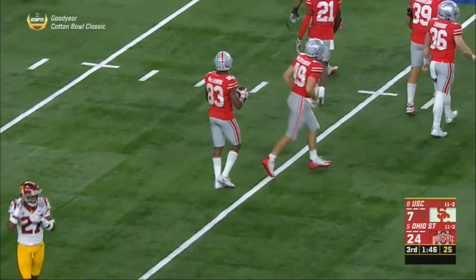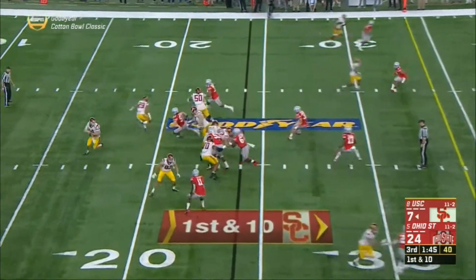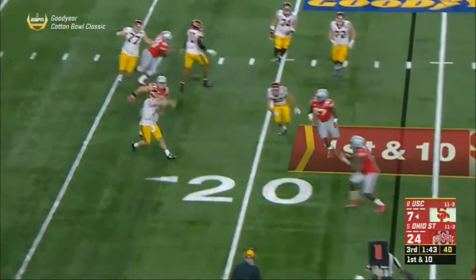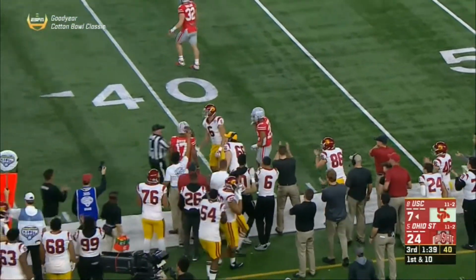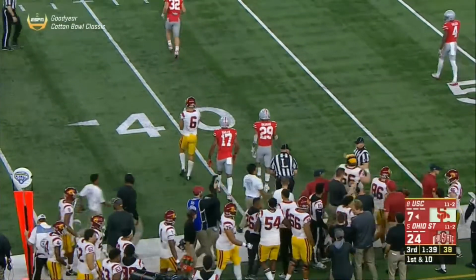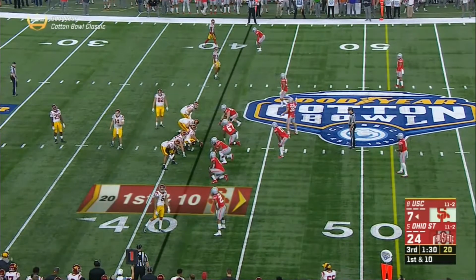Can Sam Darnold and the Trojans respond? If he does indeed come out, maybe he goes number one to the Browns. Play action here, comeback route. Fighting for it is Michael Pittman, and he makes a contested catch. Gain of 18.